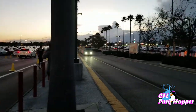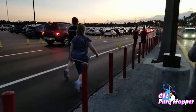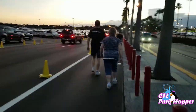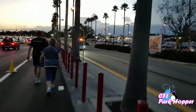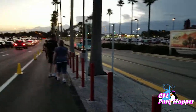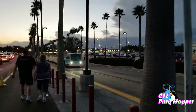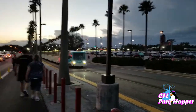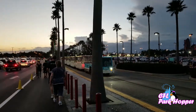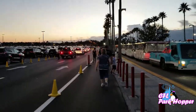It's not gonna be a very efficient tram ride to the front of the park. So everything's still really heavily under construction here. And it's probably gonna be that way until Star Wars opens and everything, so probably for the next year. So just plan ahead and know you're gonna have to do some extra walking from the parking lot here. The trams don't drop you right at the front. So I just find it's easier just to walk the whole way.